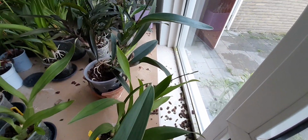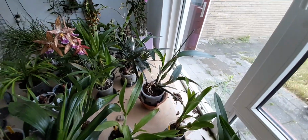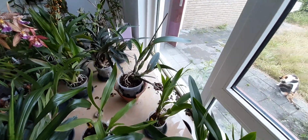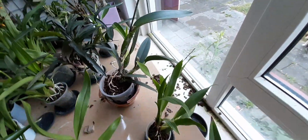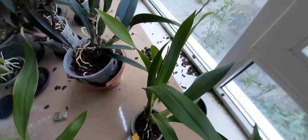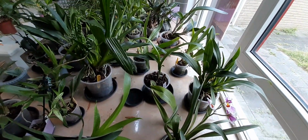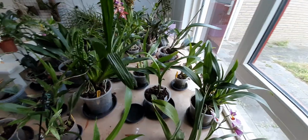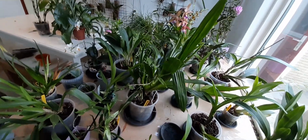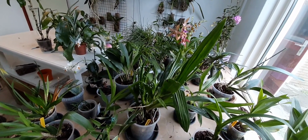That's a small flowering oncidium, and it is purple or yellow. This one is purple, and it has 2 spikes. There. So I'm gonna have to do some editing later on because, well, the image has turned. Yeah, that one is slowly taking over the table. It needs a lot of room.